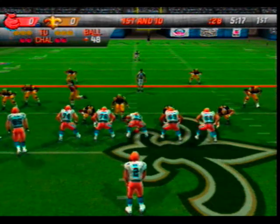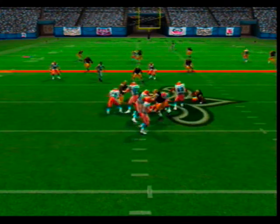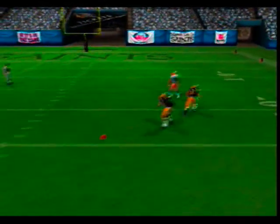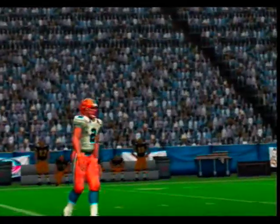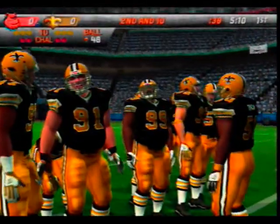Left, left. The Saints line up in the quarter defense. Going for the deep man. Almost picked off. Deep throw, nearly picked off. That was great defense right there. He got excellent position, and he did everything but come away with the ball.